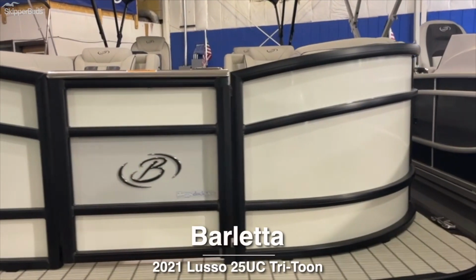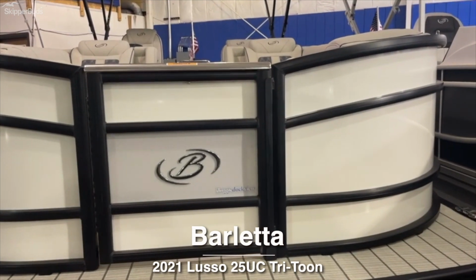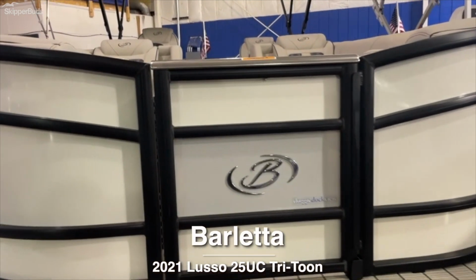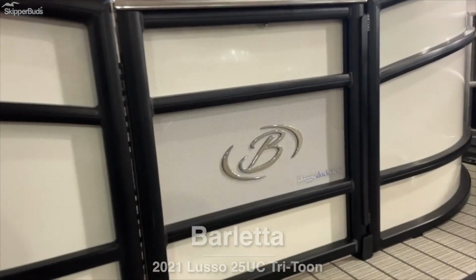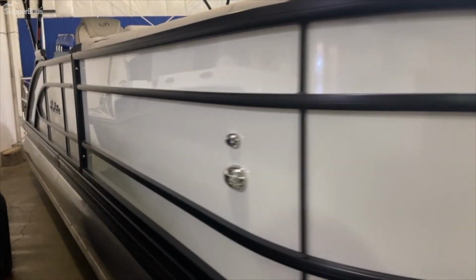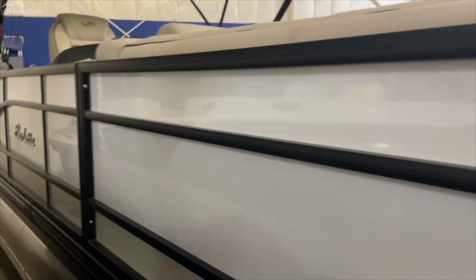Today we got a Barletta 2021 L-Class. This is a 25 UC. As you can see, we have the doggy dock view. This one is opal white with the black rails. Got the LED docking lights.